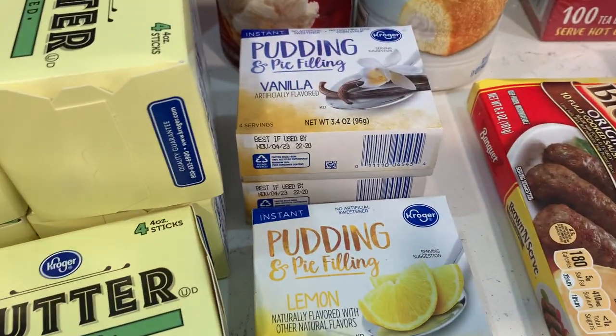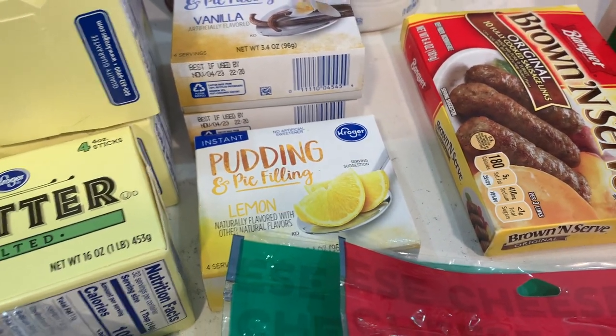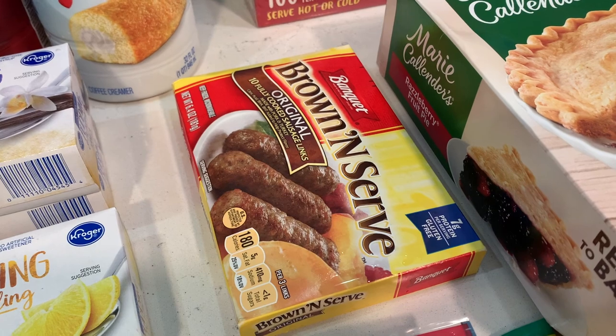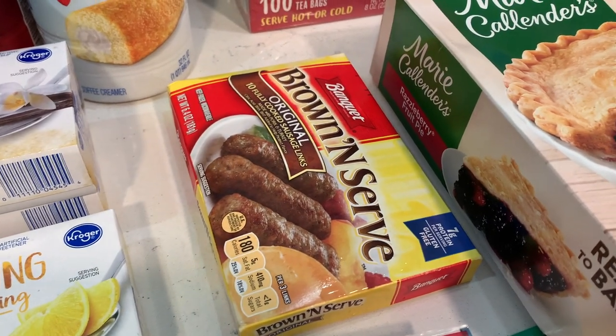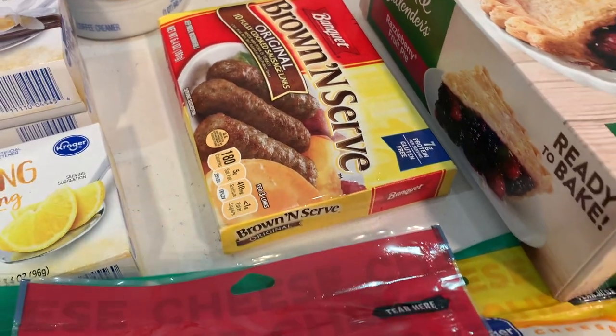I needed some vanilla pudding, so I got 2 boxes of that, and then I saw the lemon one there, and there's a recipe that I make that uses a lemon pudding, so I went ahead and got that. I don't have any type of frozen sausage products, like the quick ones. Right now I have plenty of rolls of sausage in my freezer, but I like to keep some of these quick ones. So I just picked up 1 of those.